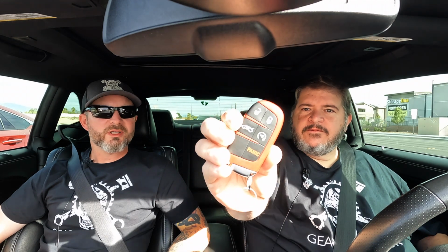Hellcat Challenger Redeye, with the red key. We got the red key. What's the other key? Black? I believe so. Why would you even care about the other key? Boom. It's got a panic button, which is what you're going to be doing in a minute when I go around this corner. Doubt it.